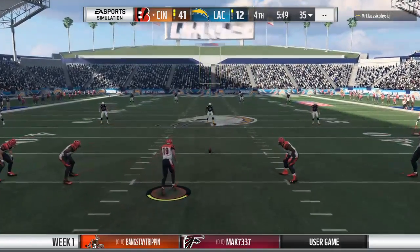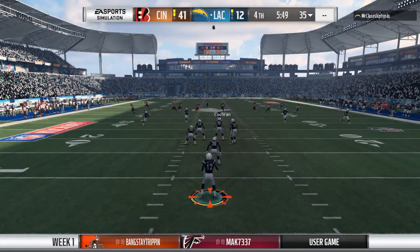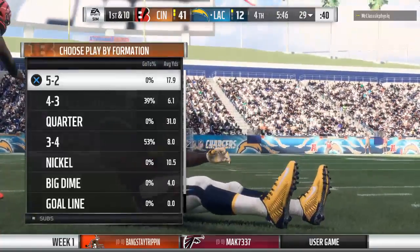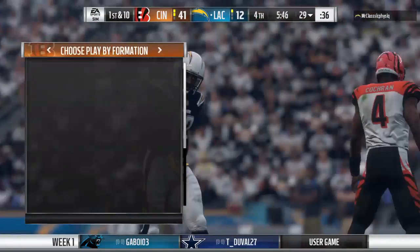Bullock out now to kick this one away. This will be fielded at the 8. And it's a pretty good return here as he'll get it up to the 29-yard line. And now out on the field, here comes Los Angeles.